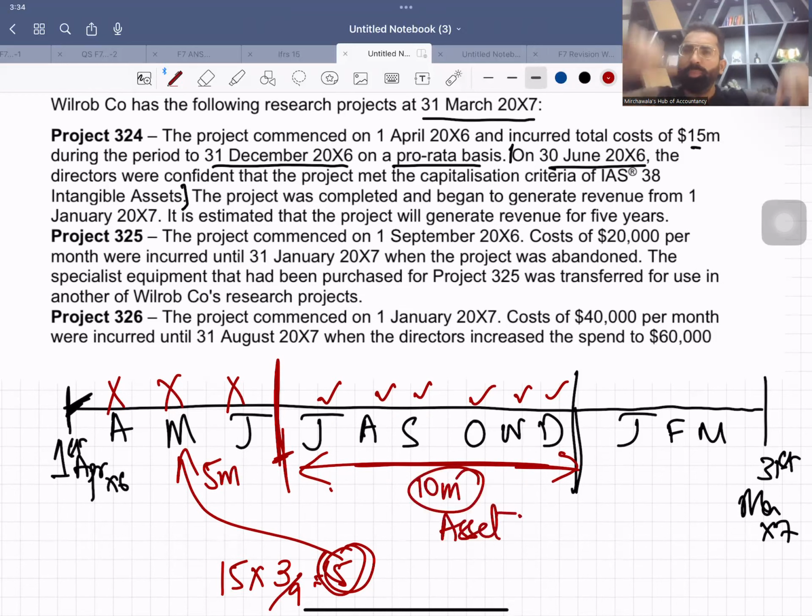Now, hope you remember the lectures. The standard says that once you have completed the project and once you launch it, then from that date, if the life of that project is finite, then you have to amortize it from the date when the project is available for use. Now look at the screen.